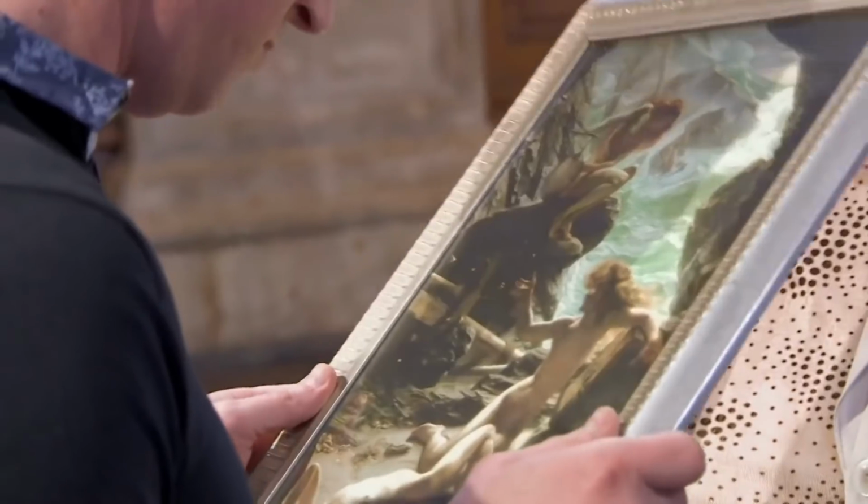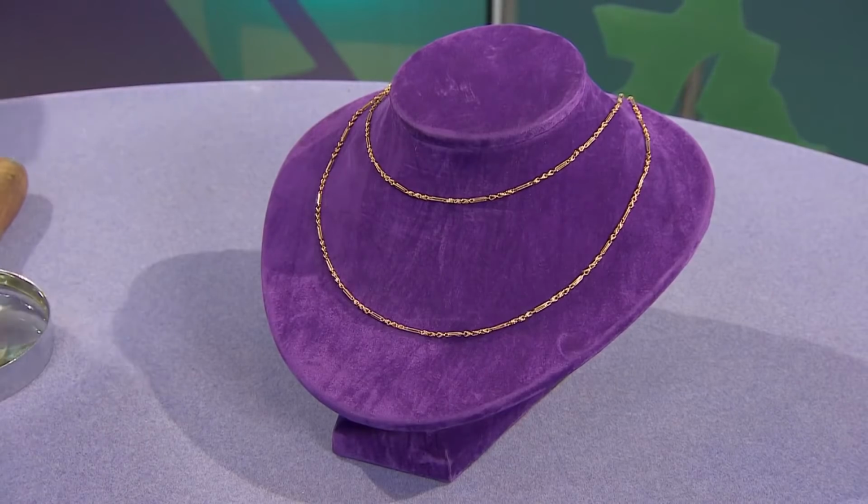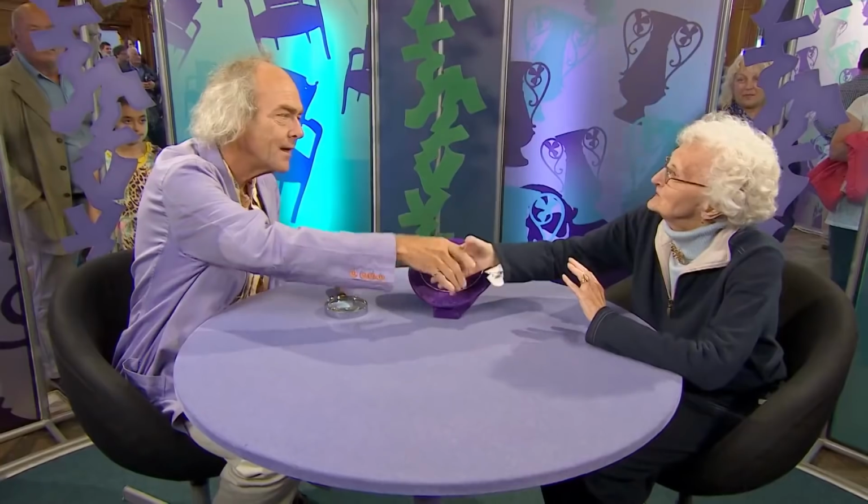The items are still coming in thick and fast here in Bangor. Let's go for gold. If I can buy it for a few quid below scrap value, I'll have a go. Come on, James, you know you want to. Hello. I'm James. I'm Edith. Very nice to meet you.